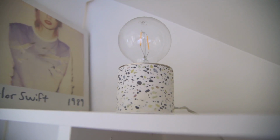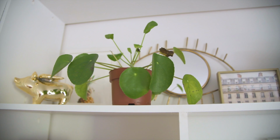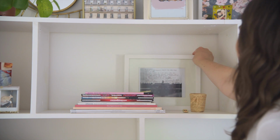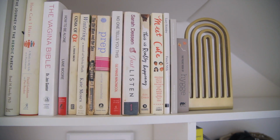And then again, using that tip of layering that I mentioned in the kitchen and the living room shelves. So placing art prints behind and then stacking books in front of that. It just creates dimension and depth. And when you walk into your space, it looks really visually interesting.